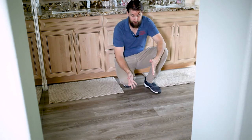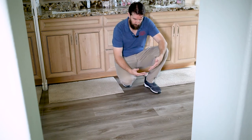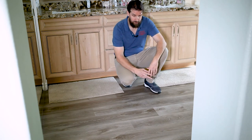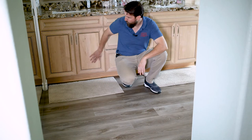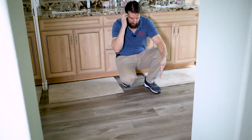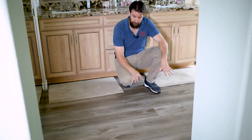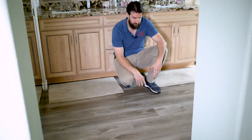And for the floor, we went with a waterproof laminate. It's got a wood texture to it, in more of the gray tones. It does have some light browns in there as well. What's nice about this is we have the warm tone cabinets offset by the cool tone floors. It's a really nice combination of warm tones and cool tones.